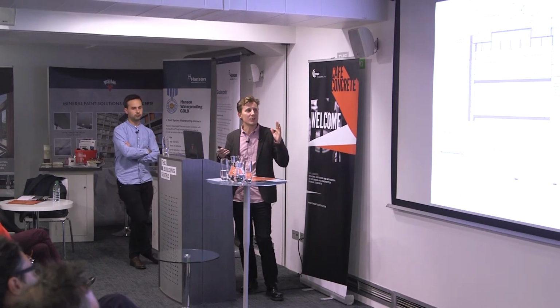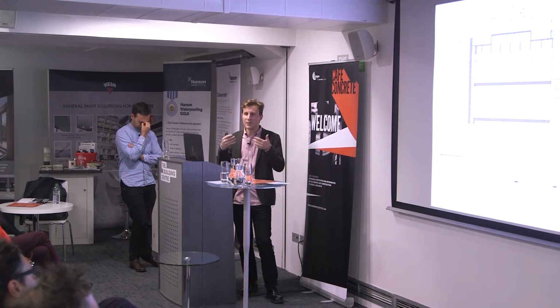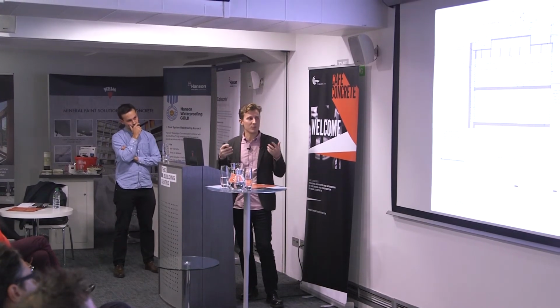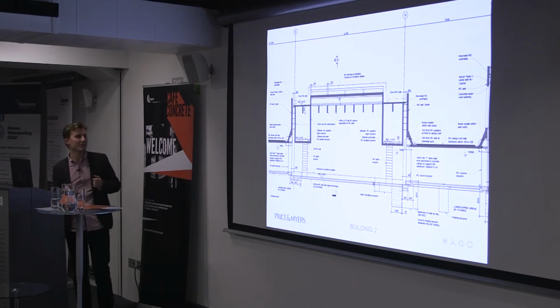Because you need to have a pristine finished blockwork load-bearing structure inside, you're having to cast all of your floor slabs on props before you build a block wall up to them. You're also not able to build those internal leaves of the cavity walls in blockwork until after you've cast your external wall in full and pulled your formwork out of the way. So it was a real sequencing challenge to get the result we needed, or the architect needed, perhaps I should say.